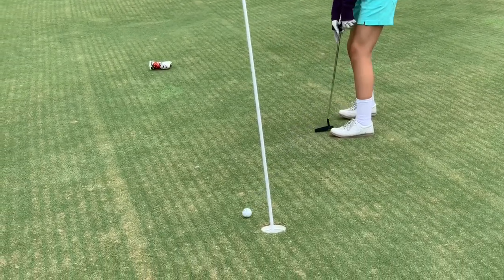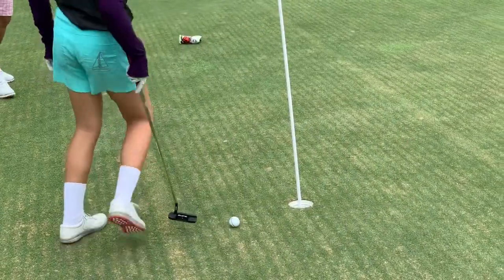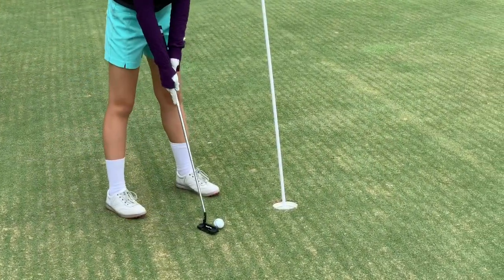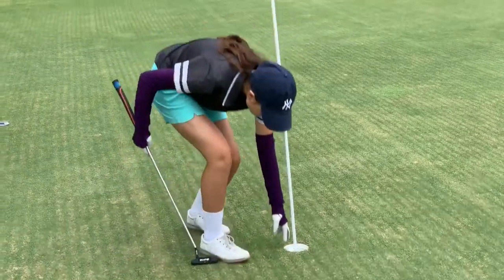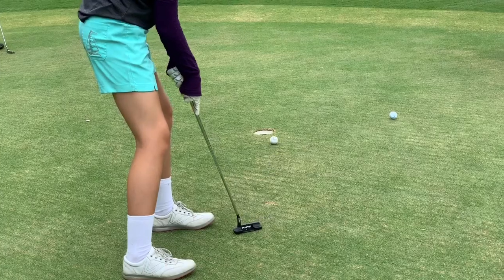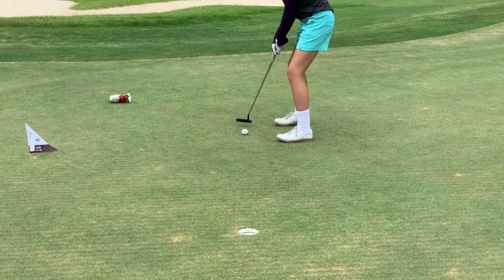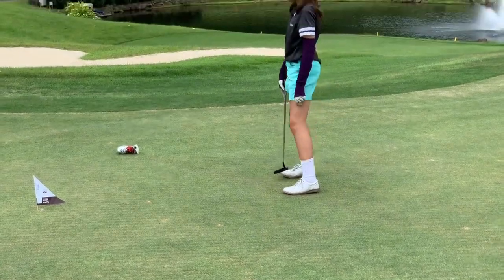This is on around at Sunshine Valley. You can see she's jabbed 2 with the club face open, and they've either missed the hole or just clipped the edge and bounced out. When she gets it right, that doesn't happen. So that's the same round, 3 lip outs essentially.